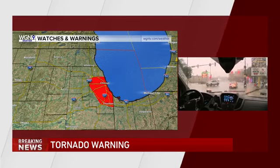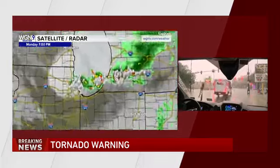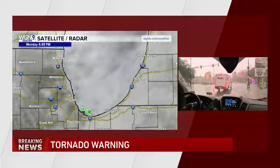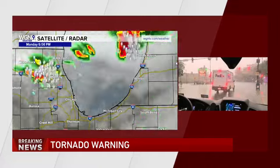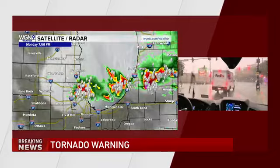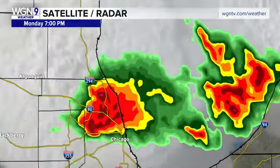Yeah, we've been previewing what may in fact be headed your way, down toward Munster and Chesterton and Valparaiso and Gary and Hobart and areas like that. Look at the storms, too, going into Berrien County across the lake. Yeah, that looks like a pretty impressive-looking cluster, and it looks like LaPorte County and Porter counties, also over towards South Bend, over in St. Joseph County there. There is every reason to believe there will be storms coming in there.